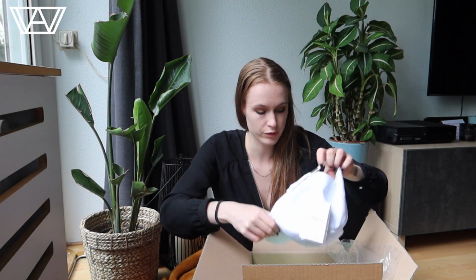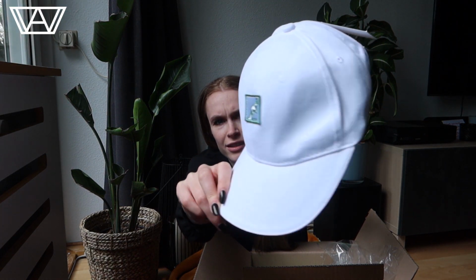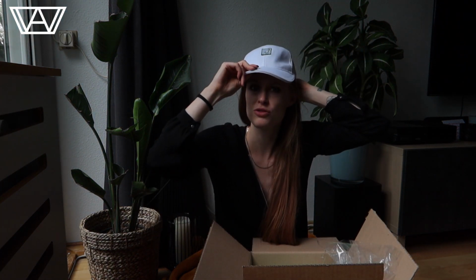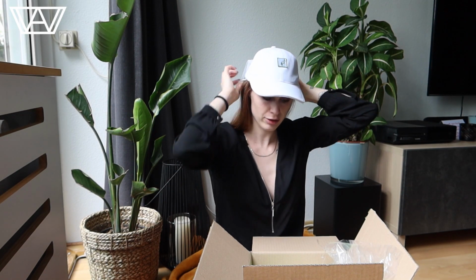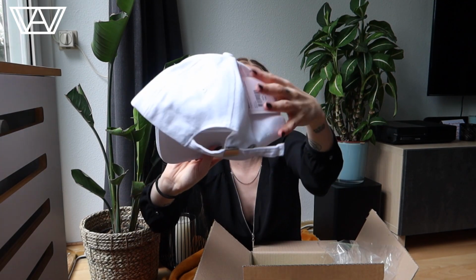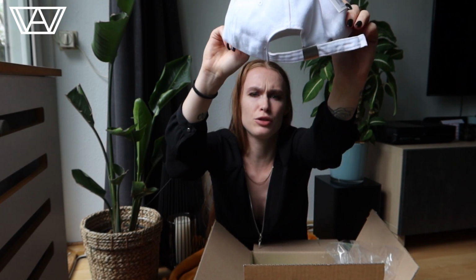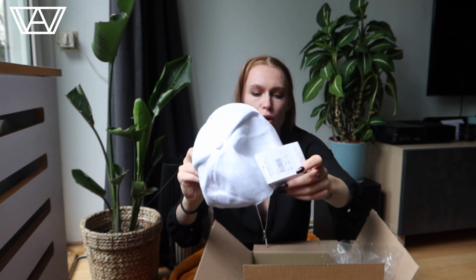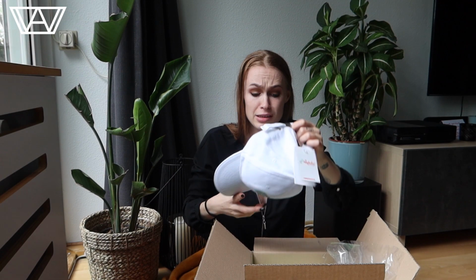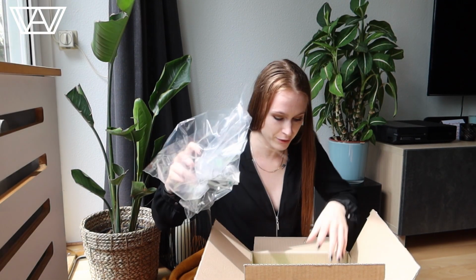So I really like the look of these hats. The fabric is just really, really nice. White may not have been my best choice, but I do really like that. It fits really nicely. Like it has a strap in the back, so you can change it. Obviously, I put it on quite small, as I was saying, I'm pretty small. But it can go even smaller, so that's really good. I like it. Okay, so now we're going into some clothing.